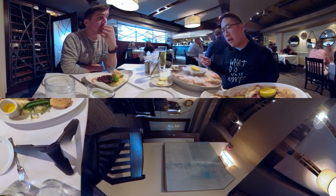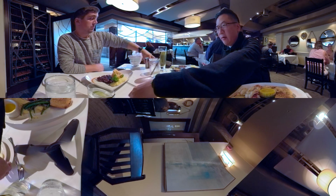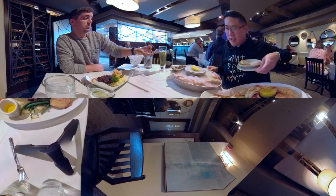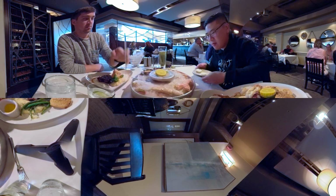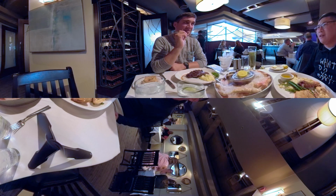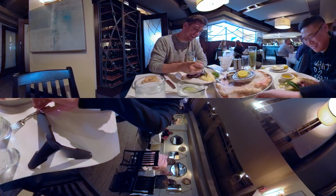And then we also got a side of king crab. So everything looks really good. This presentation is pretty nice. It's got that dry ice look to it. Those potatoes are on point. Real potatoes? Yes. Real potatoes, not powder and water, folks. Real potatoes.